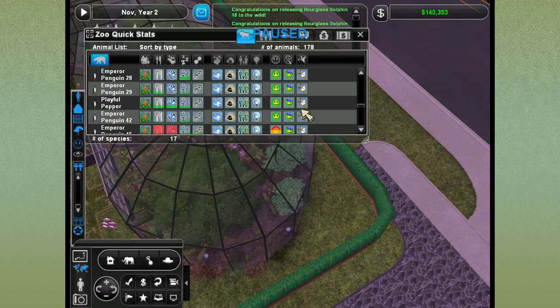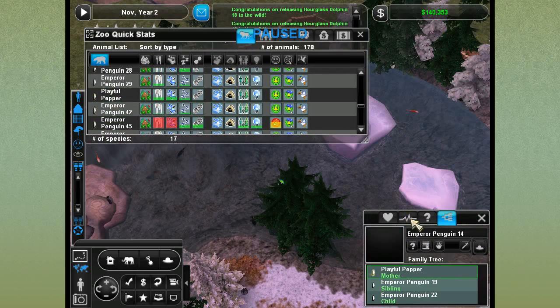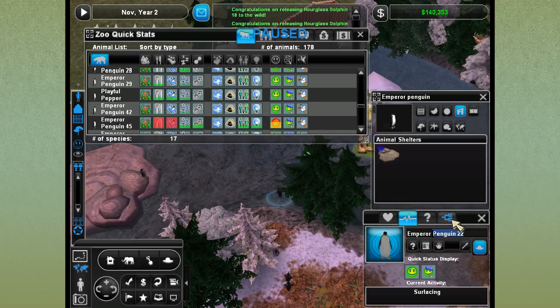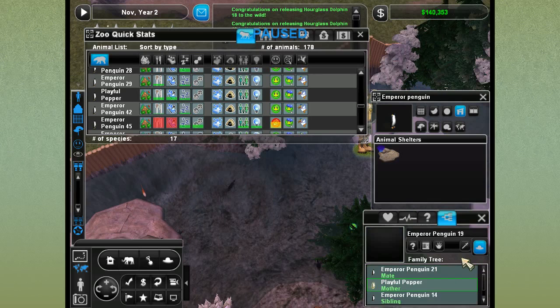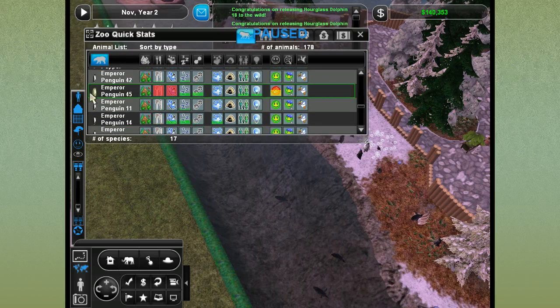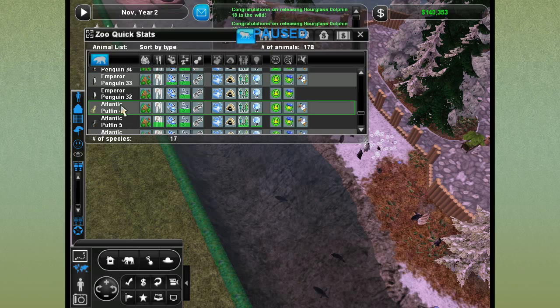Emperor penguins. So Playful Pepper has 2 children who are gonna have to inherit her name. So this is a female who also has a child. So this is a male. So we're just gonna let the Playful Pepper line carry through. Do we have? Let's see, a child. My gosh, here we go. All right, this is a female. So we're gonna do Playful Pepper the 3rd here. There we go. So I just don't want to lose certain family lines, but otherwise we have a lot of penguins, a lot of penguins.